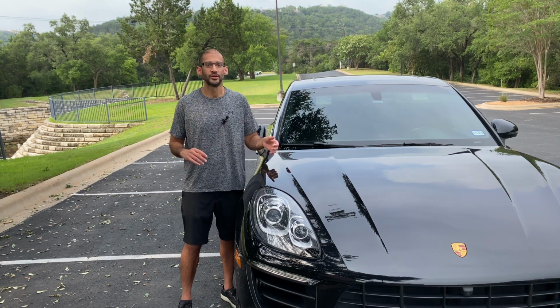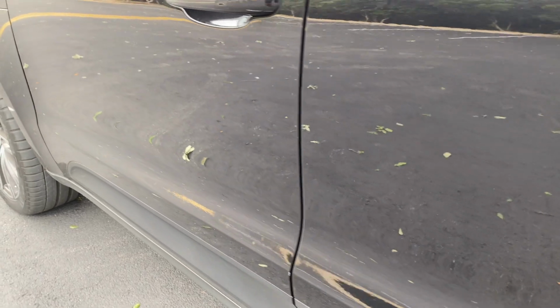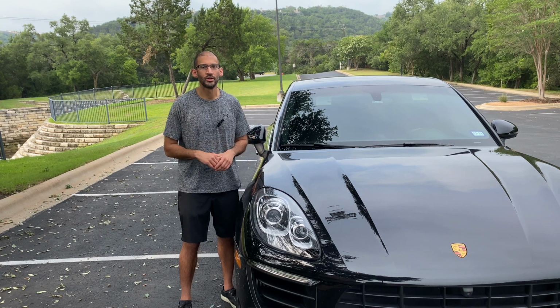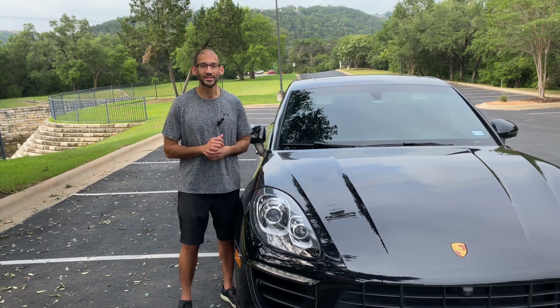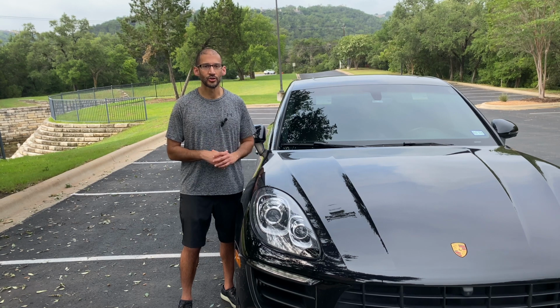It's not perfect. There's still some scratches on here, but it looks so much better than when it first did. Most of the scratches are gone, and I'm overall happy with how it turned out. But after I got this fixed, the last thing I wanted to do was get a bunch of scratches all over the paint again.